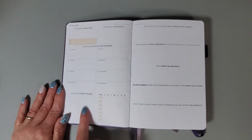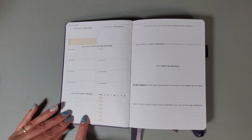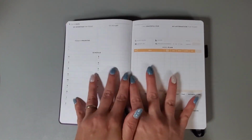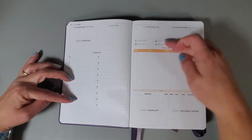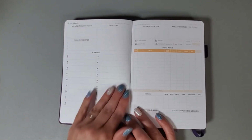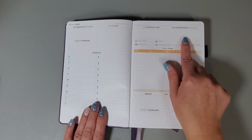And then each week has kind of an overview too of what you may want to focus on throughout the week. It has a little habit section where you can list out maybe some wellness habits that you would like to focus on this particular week. And then it has a section for each day of the week. So each day is going to have these 2 sections where you can write my intent for the day, your to-do list, top priorities, your hourly schedule. You can put what you're grateful for, your affirmations.